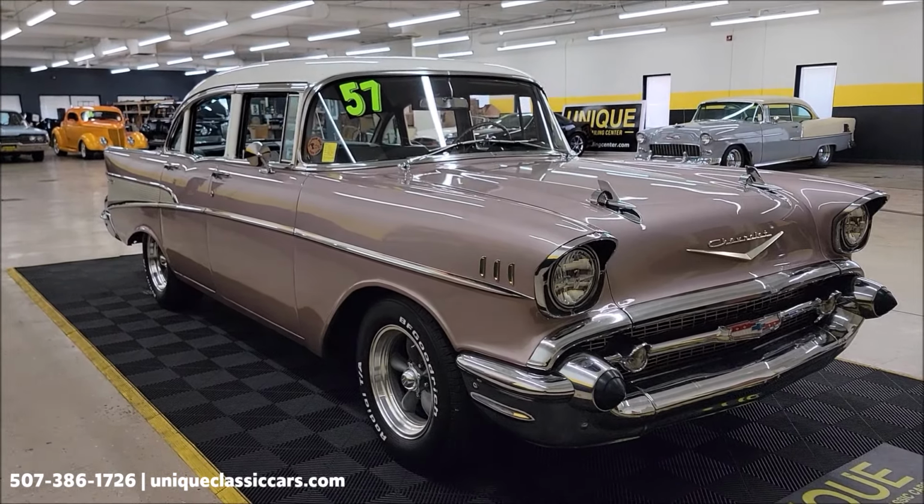We're going to start it up, let you hear it run. This car does have headers on it. Newer exhaust, it appears, if you look at the still pictures from the underside. Also Flowmaster muffler, so it's got a nice rumble to it. Custom installed stereo system, retro sound stereo system, and it sounds good.